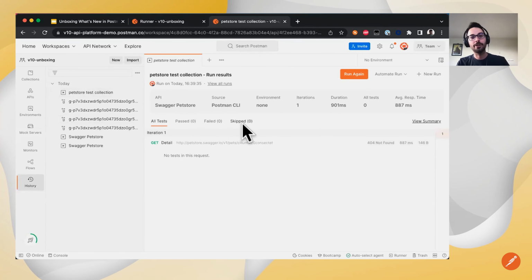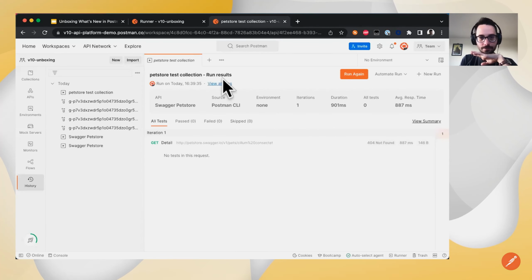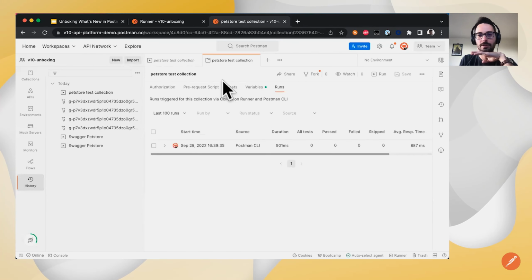So that's another of the quality of the Postman CLI compared to Newman. In Newman, you can set a flag for your data to be sent to Postman, so you can see it in the UI. But in here, by default, your test results are coming to Postman. So this is the last run. This is the one we just did. You can see that it only ran a single request. But I can go back to view all runs.